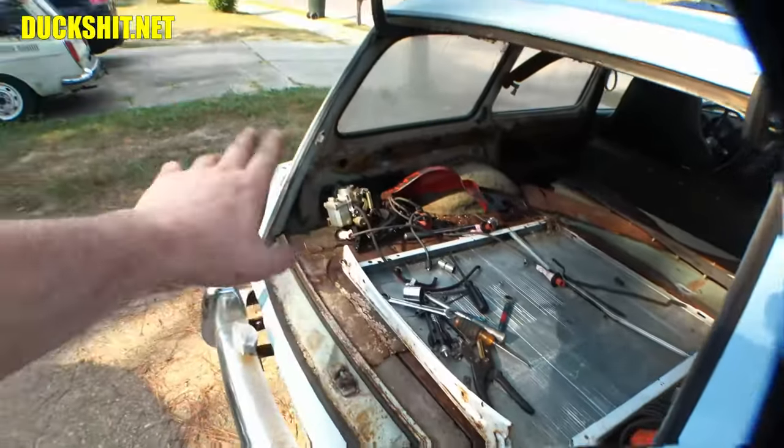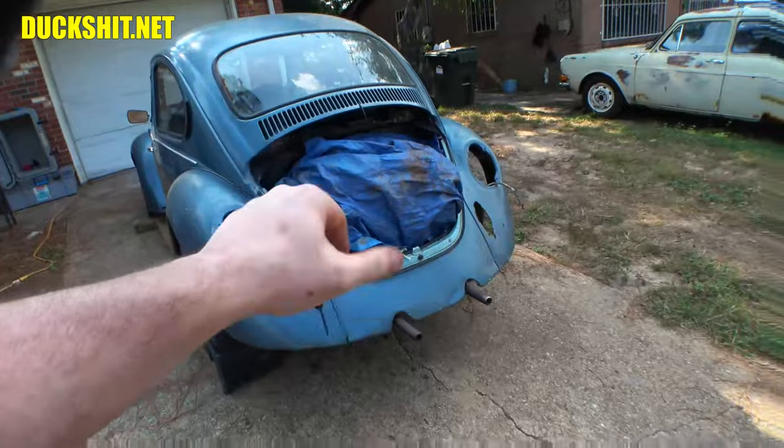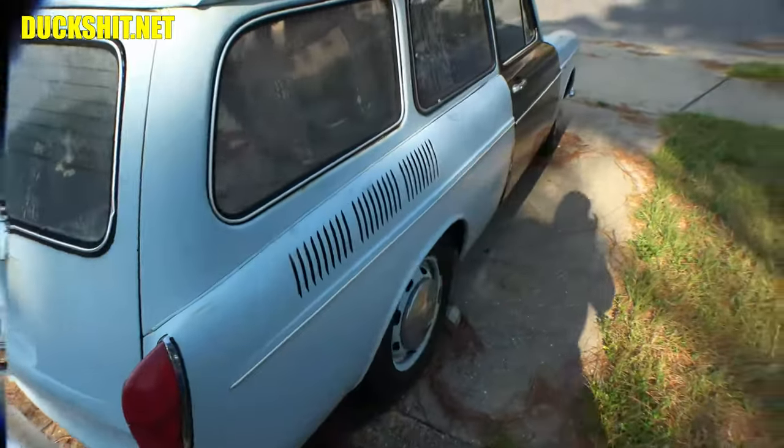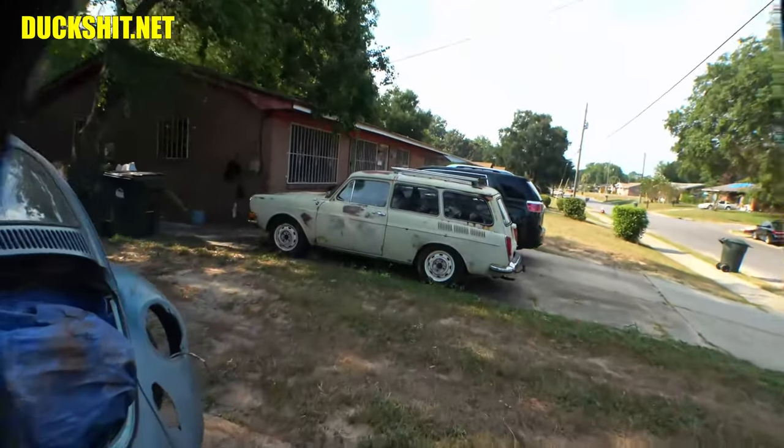All these tools that are in here and everything is leaving because most of the tools, well, they belong to me. And all the engine parts and things belong to that. So we'll get that squared up and out of there this week. And then hopefully we get the body work done on this thing. That one. That square back over there.